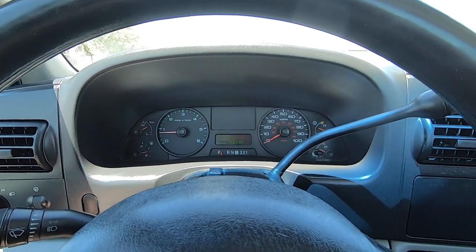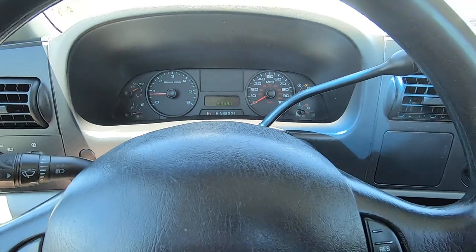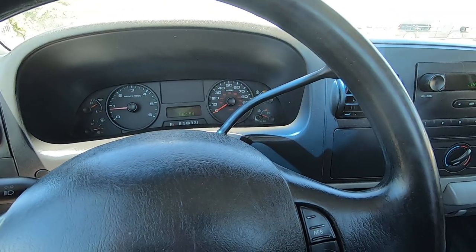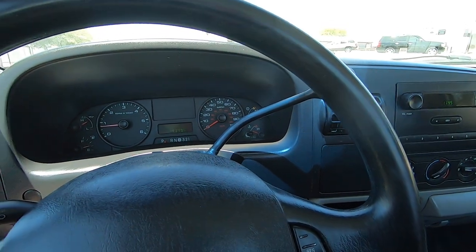Anyway, hell of a truck. A very nice truck. I like this truck. If you just need a plain work truck, with cold air, automatic, shifts, runs good, doesn't really need anything at all, this would be it.